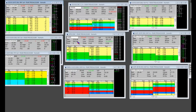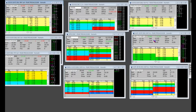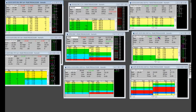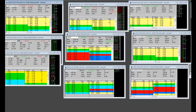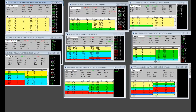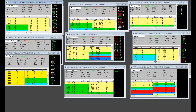The 380 puts. Oh, look at the 385 put. You could have bought these down here. Look at the range on Apple. That's an in the money 385. Here, I've been watching the 410 put, but that's an older expiration. I'm going to show you what another one is.